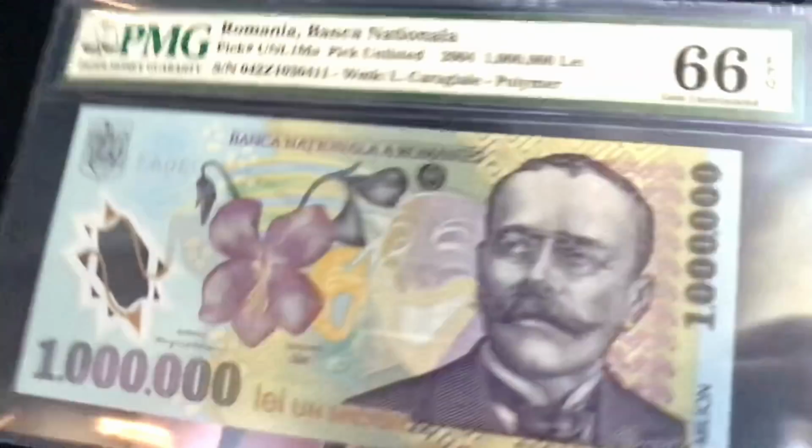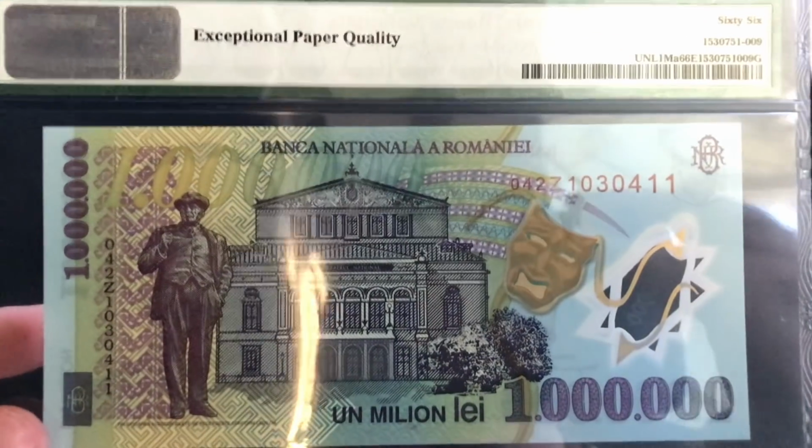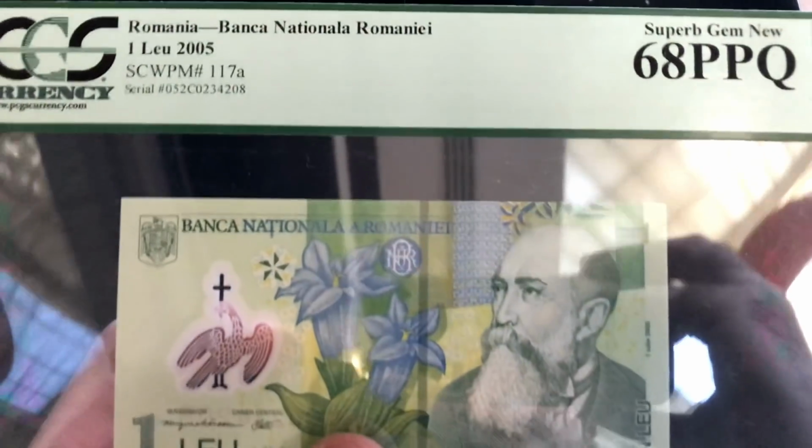Again, I mentioned that inflation went up to 1 million lei, and these are from the 2004 series, and these ones feature a famous Romanian playwright. Here we go, and we have 1 leu now. Following this period of hyperinflation, Romania was actually forced to create what is called the lei grei, or the heavy leu. They were starting to run out of space for the zeros, so they hit the reset button, even though inflation did not stop by any means.